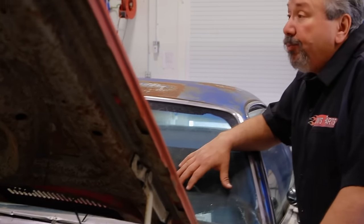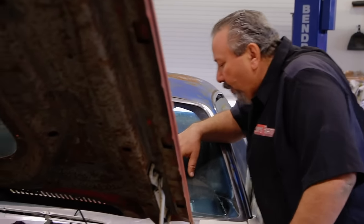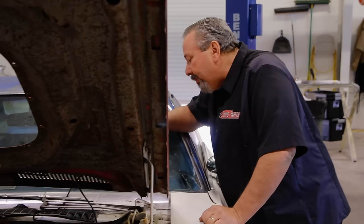S is the special price range, which is the Cuda muscle model. Car group. Yep. The Cuda model, right? 23 is a two-door hardtop. R is the 426 Hemi. O is the model year 1970. And B is? Hamtramck, Michigan.